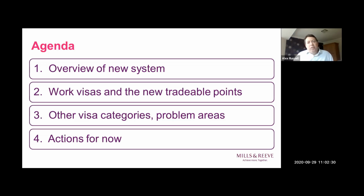And then we'll focus towards the end on the actions that you want to be taking now. I think that's a particularly important section for us to be thinking about. What do we need to be doing now to get ready for the 1st of January next year? How do we need to be planning? What actions do we need to be taking?